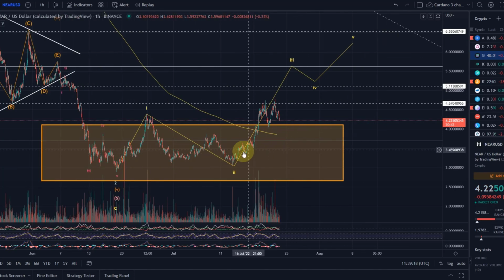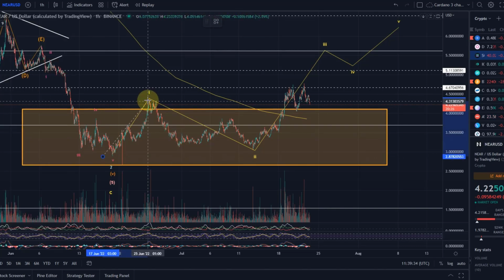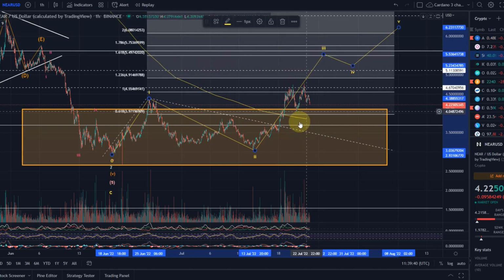The view would be that we are currently here, that we have only completed a wave 1 and we are now in a wave 2 pullback, because if you look at this, we have not yet reached the target you would expect for a wave 3 in yellow. So if we look at the wave 1 here, you can see the target would have to be 550. Now we're not there yet. We have only reached the 455 level, so only the first step.